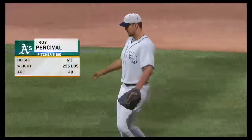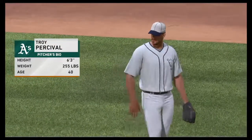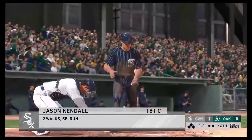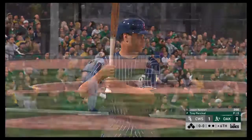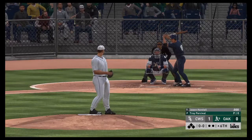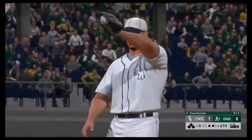Troy Percival takes over to start the 6th inning on the mound. Number 40, Troy. Ready now, Jason Kendall. He'll lead things off in the pale hose half of the sixth. Number 18. Comes set. Here's the 0-0 pitch. Down the third baseline. But this is foul for the first strike.